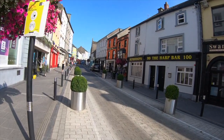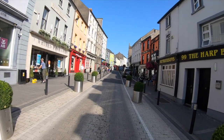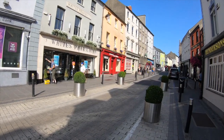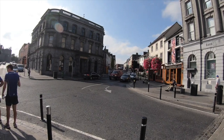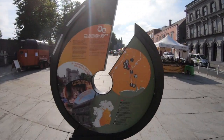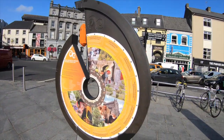The streets are clean and the shops are tidy. Notice the small flower pots along the side of the street. While the town is small, it isn't without its big businesses. Here is an AIB bank ready for you to pull cash out of. In the center of the city, they have a handy little directory showing you points of interest in the town.